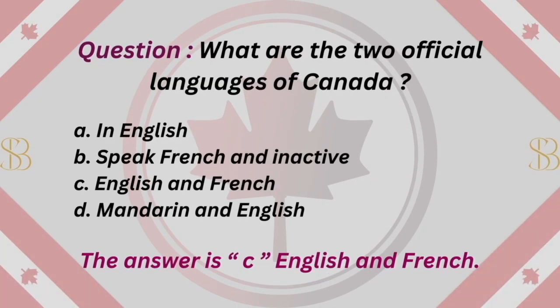Question: what are the two official languages of Canada? A. English. B. French and Inuktitut. C. English and French. D. Mandarin and English. The answer is C. English and French.